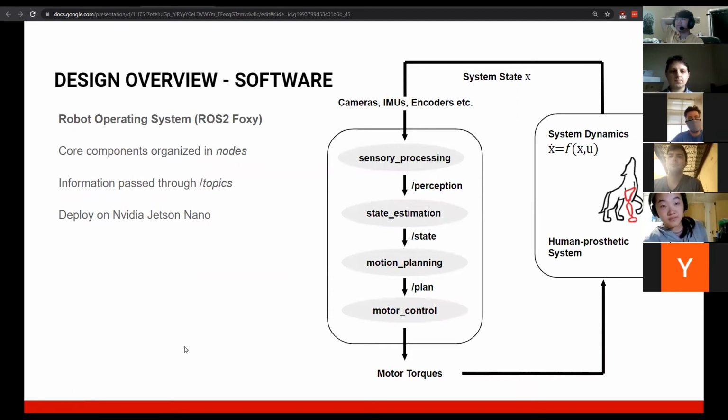More on the software side of things. I'll start with the diagram on the right here. This is the overall very, very high level abstract view of the software. We have the actual human prosthetic system and its dynamics, reading those system states through various sensors, so cameras or IMUs or encoders or load cells, etc. Processing those, getting a state estimation, so figuring out whether we know the amputee is walking up the stairs or is on a balance beam, etc. And then planning what motions the amputee should be having, and then moving the motor accordingly and providing the correct torques for those.